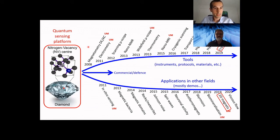Now, a group at Melbourne, led by Lloyd, has been involved since the very beginning. And in this talk, I'll focus on some of the most recent work, and in particular, the realization of a cryogenic wide field NV microscope, and an application of this tool to look at 2D magnets, which is one of those applications which we think is quite advanced and genuinely useful to that community.